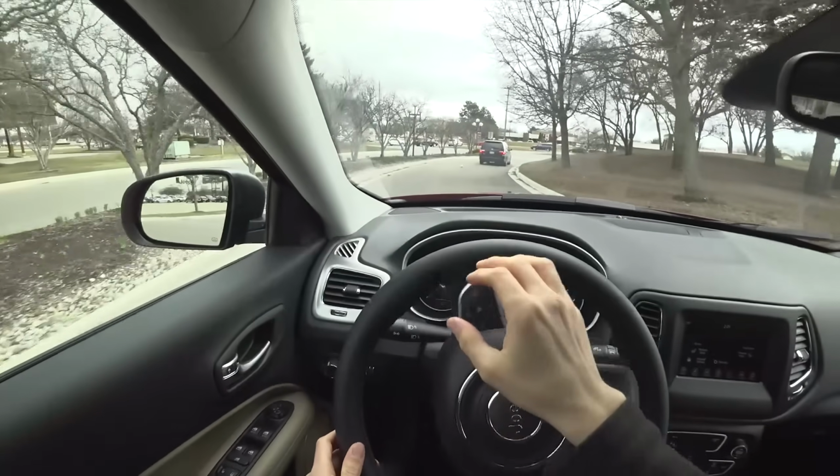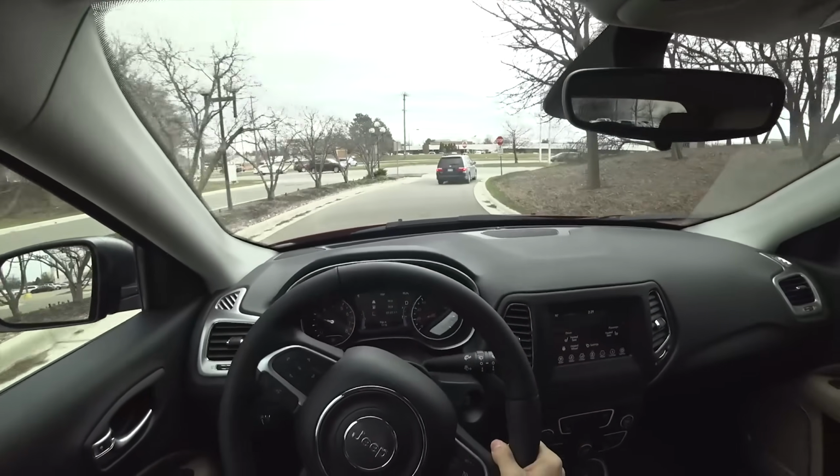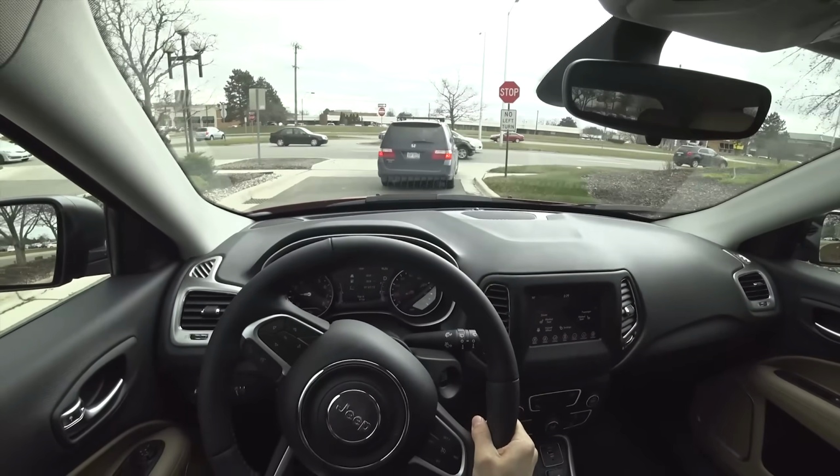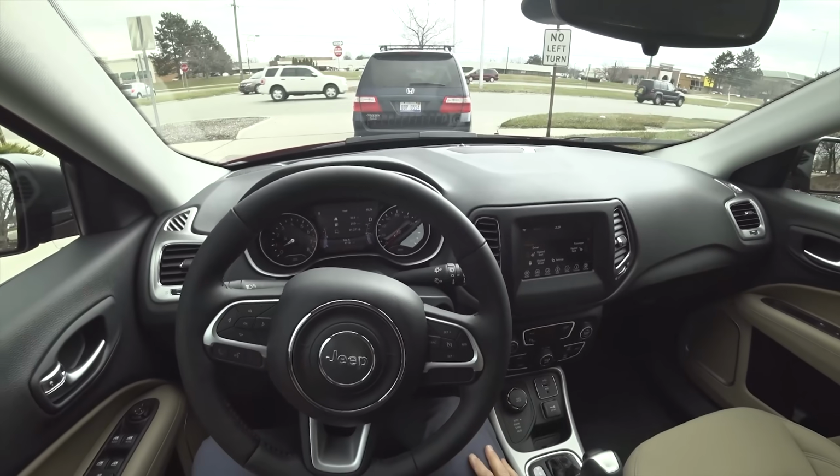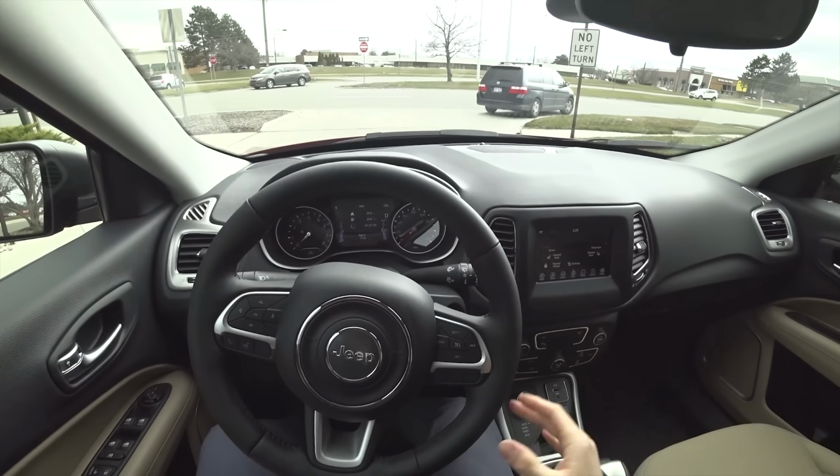Turning radius is fine there. The steering does feel good. I feel like that's partially due to this leather-wrapped wheel. Like I said earlier, it's a little bit thick, but it feels nice in hand.